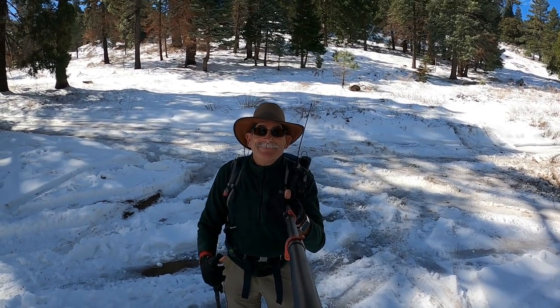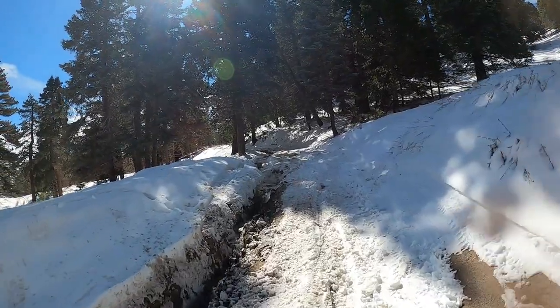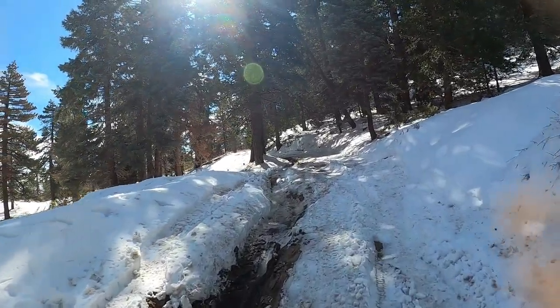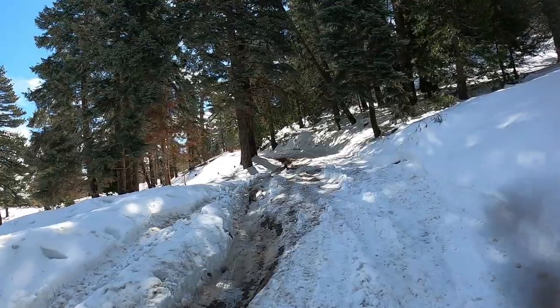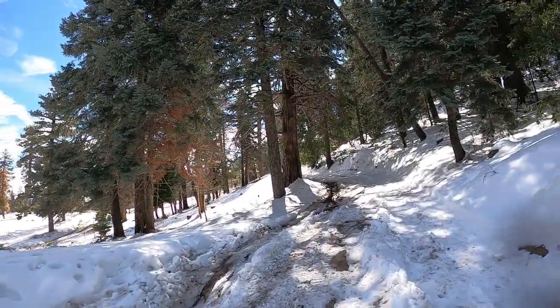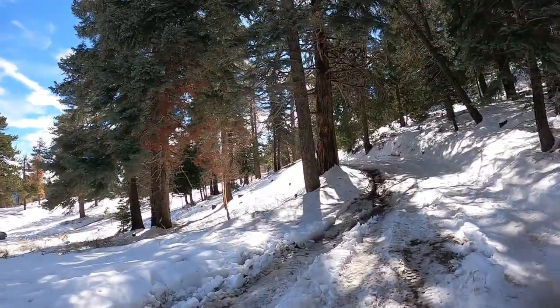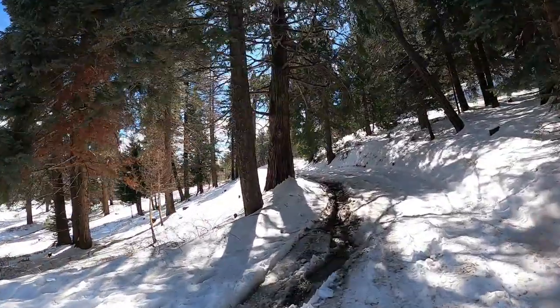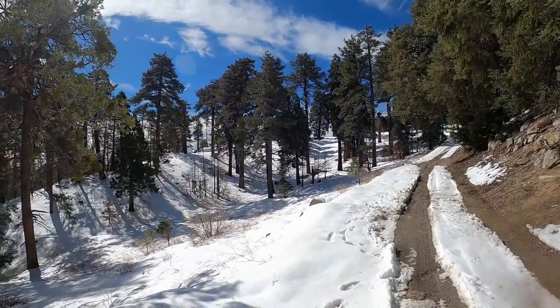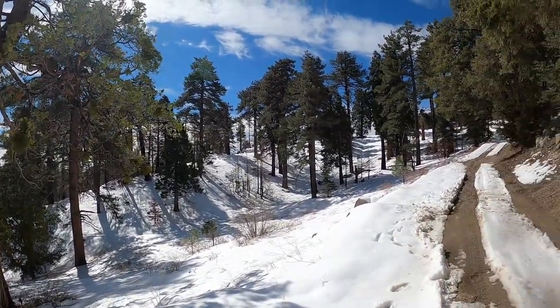Let's get cracking. This is where I was coming up. Well, somebody else got almost stuck in here. I do not have the tires for this nor the clearance, so I have all-wheel drive and that's about it. Oof, it stays this much slick though. I'm gonna have to get the micro spikes on. Birds are going crazy.